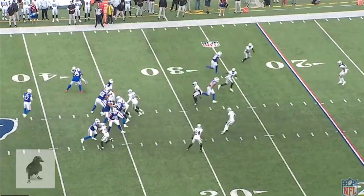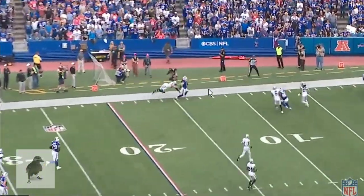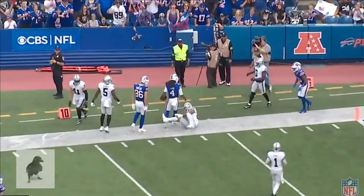When you can outrun the linebacker dropping here, that's an extra 12, 13 yards right there.